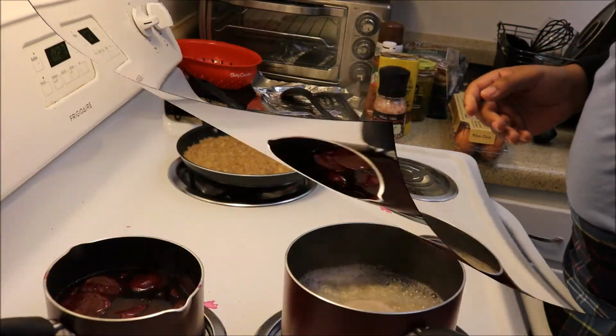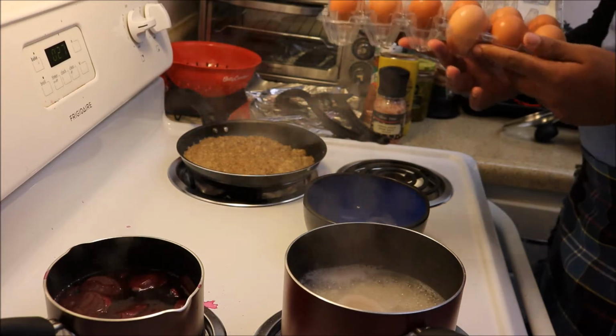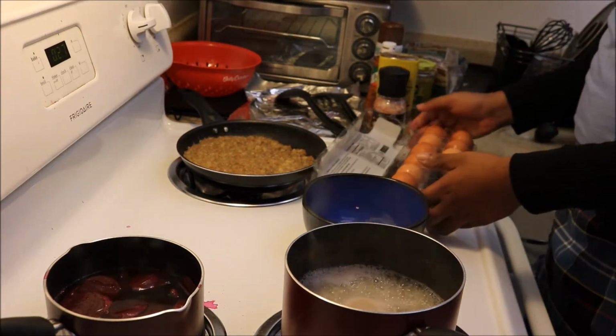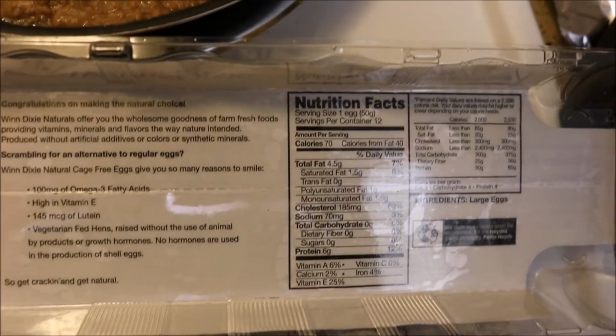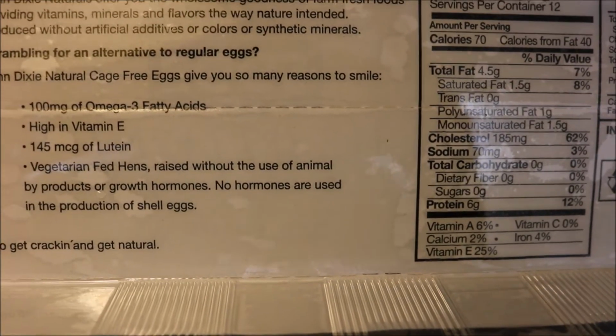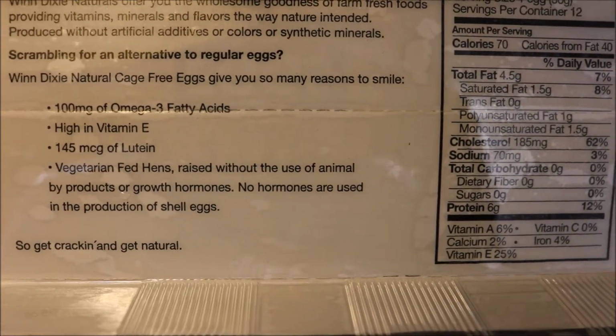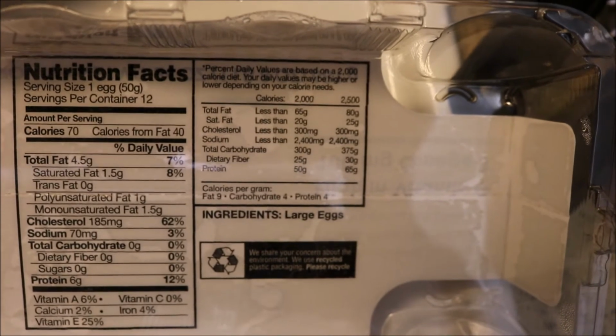Alright. I'm going to take these eggs and let's give you a close-up of the ingredients on these eggs. Alright, these are the brown eggs. And can I block the light? I don't think so. I'll try. And that's what we're looking at, with the comments and ingredients or summary of them. Get cracking and get natural. And then the real ingredients: large eggs, with the nutrition facts. It's awesome.